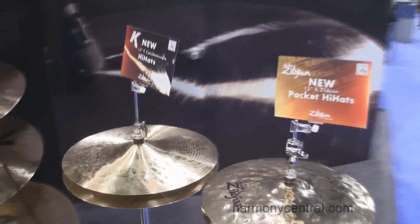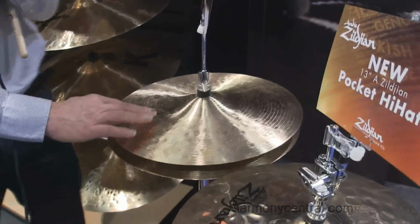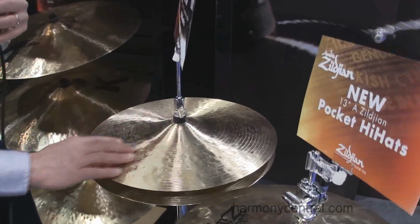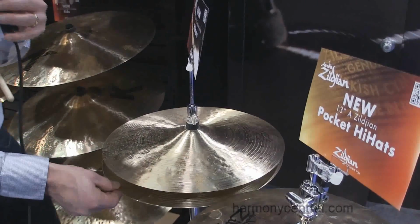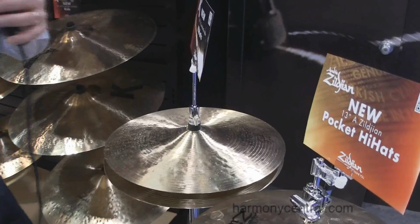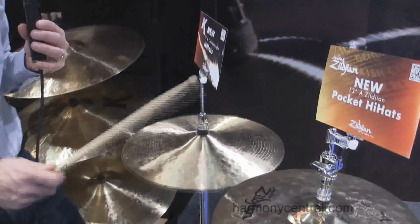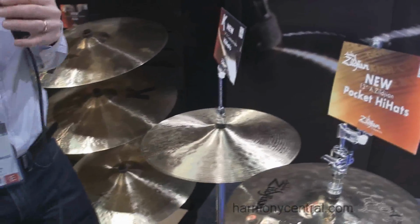And last but not least, we have two new hi-hat models. We have a 14-inch K Constantinople set of hats that are redesigned like the crash cymbals were. There's additional hammering. We changed the lathing to this more vintage look. The top is thin, the bottom is medium. It has a really nice solid chick. Great stick definition. And like the crashes, these can be used for all kinds of different genres of music.